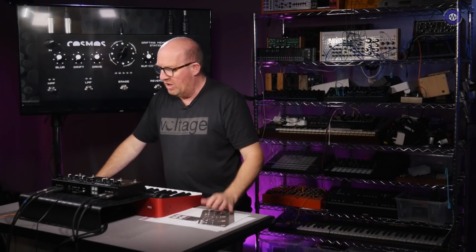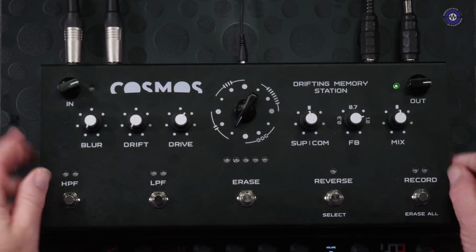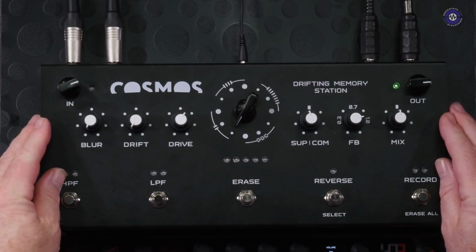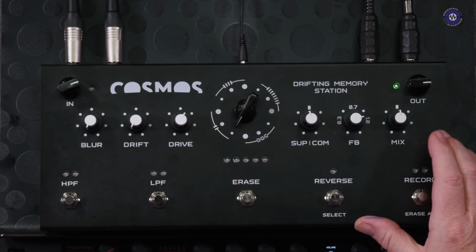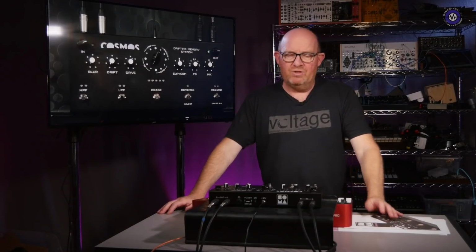Okay, well, the Cosmos Drifting Memory Station is, I think they're approaching production. It's still in pre-production. You can pre-order. Price is €480, and that's not including any taxes or shipping. So it's not a cheap thing. It is a beautifully built thing, and it's a beautifully wacky and unusual thing. And those are the things that kind of make the SOMA Laboratory and Vlad Kreimer's designs really stand out.